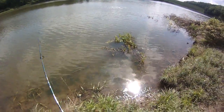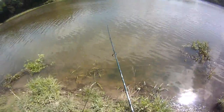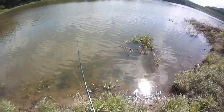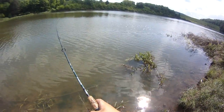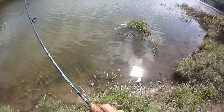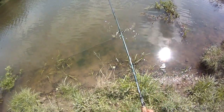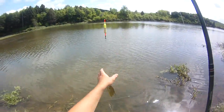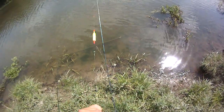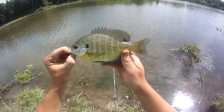About a quarter mile later, I'm at the new spot. Still working the shallows for now. I might hit some staging fish later. Got a smaller guy in a slip float rig here. Another gill. Just working it with half a piece of nightcrawler, maybe 15 inches under the float, or 18 inches, something like that. That is hot out.